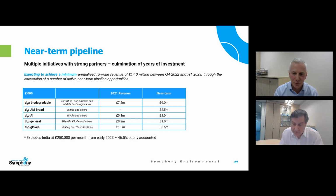For the insecticidal, revenues of about 100,000 only last year. This year should be about 600,000, and we're predicting a modest growth there of 1 million. But Riverless are looking to grow. Riverless themselves have been taken over, so there's more opportunity there. That won't threaten us. If anything, that should improve that.